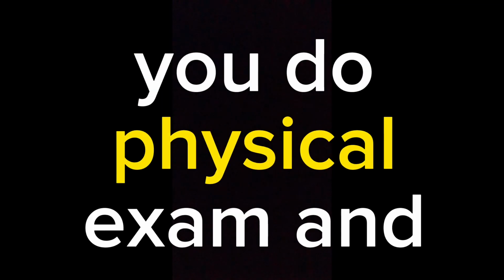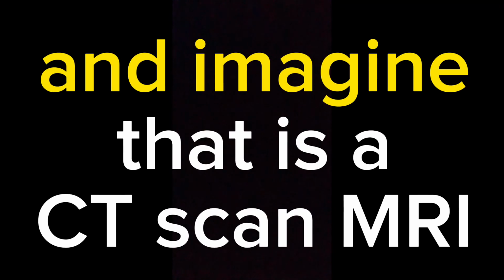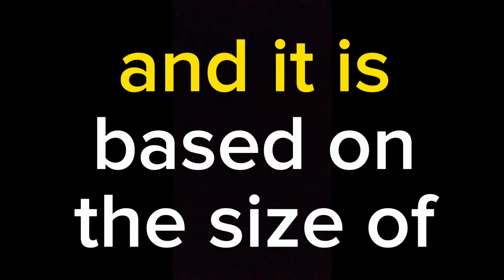How will you diagnose penile cancer? You will do a physical exam and history taking, a biopsy to confirm, and imaging, that is CT scan, MRI, ultrasound, and X-ray. What are the stages of penile cancer? Imaging helps healthcare providers to stage your cancer. So cancer staging allows them to classify how serious the cancer is, and it is based on the size of the tumor and how it has spread in your body.